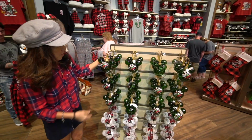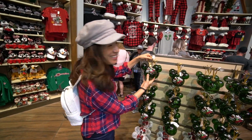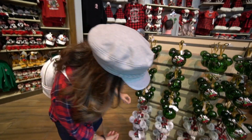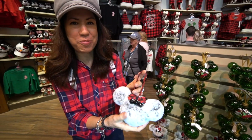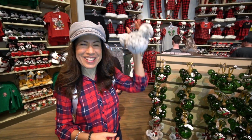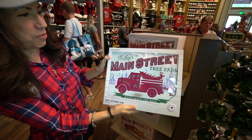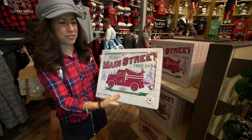This is cute. I got all the ornaments. It's 28. I said 25. Pretty close. And look at this one. Oh, this is super soft. Can you imagine the ears for the ears? That's cute. Wood sign. That's super cute. Mesa Tree Farm. That's adorable.